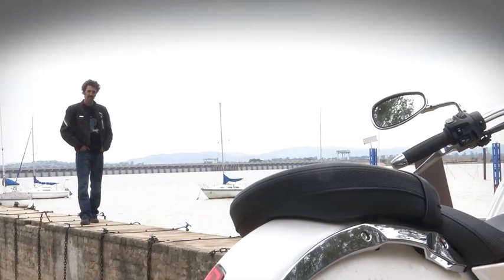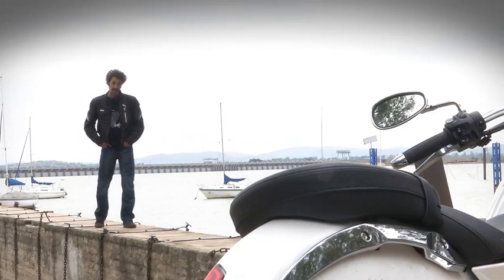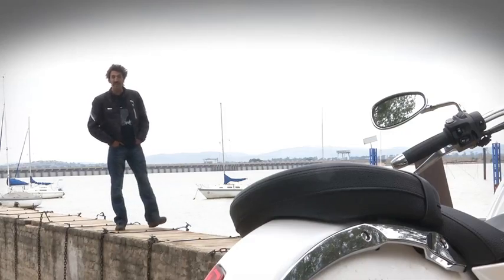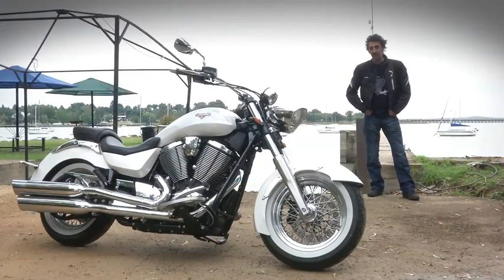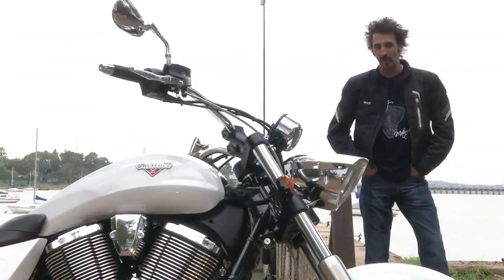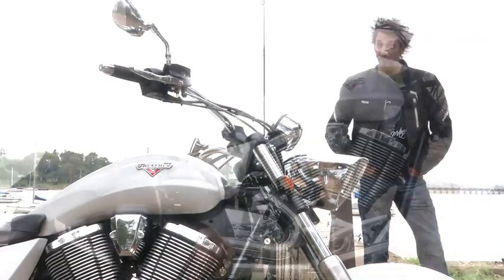Some bikes get a fair load of stick, really just because of the way they look. And of these bikes, it's actually cruisers which are getting the worst of it. This is the new cruiser from Victory. It's called the Boardwalk, and I'll admit it is a bit bling and over the top. But this is definitely one book, or should that be bike, that shouldn't be judged by its cover alone.